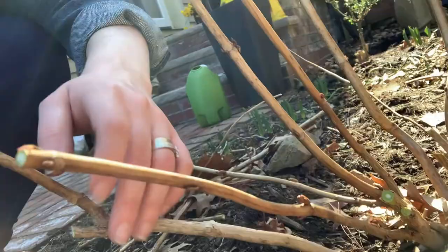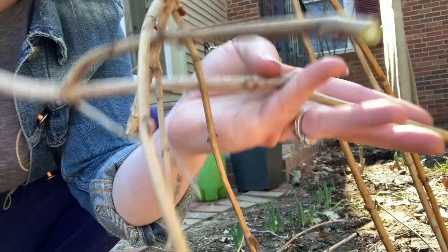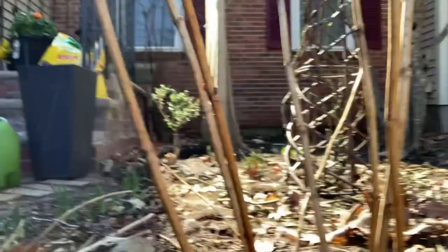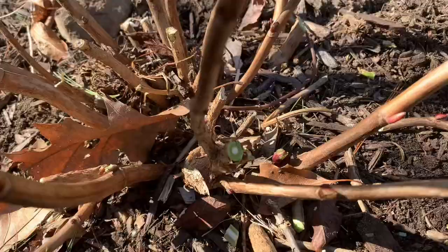Any dead branches that you might see, anything that's not really doing so well, will be a lighter color, lighter wood, and healthier stems will be a little bit darker, like a red color. And if you look closer down here, maybe you can see some growth.